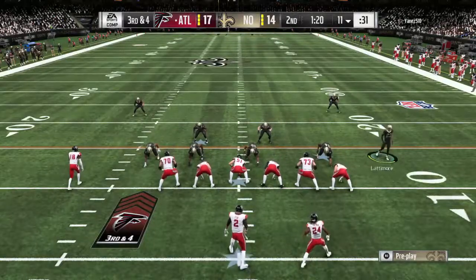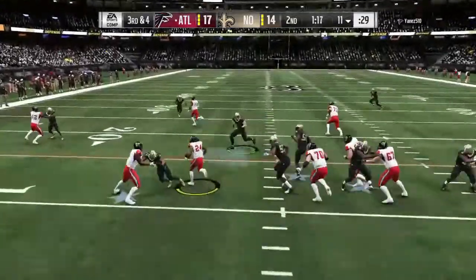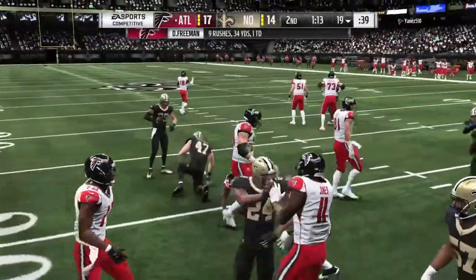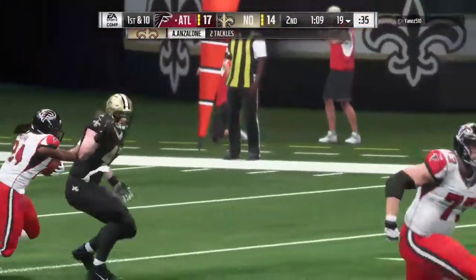Now they face a 3rd down and 4 after that incompletion on second down. They'll run it now out of the gun. And he's going to have the first down as he's marked down just shy of the 20. 8 yards on the pickup there, and it moves the sticks.